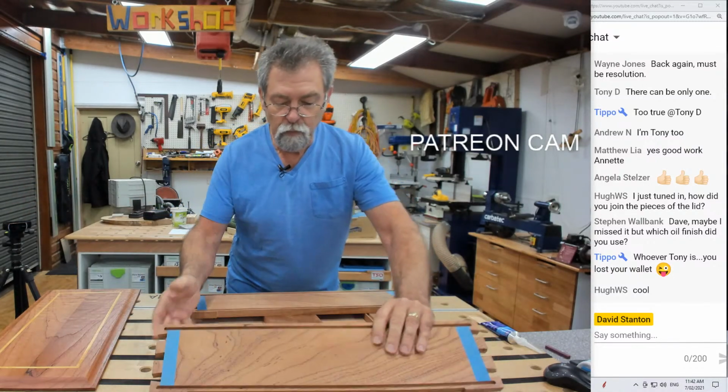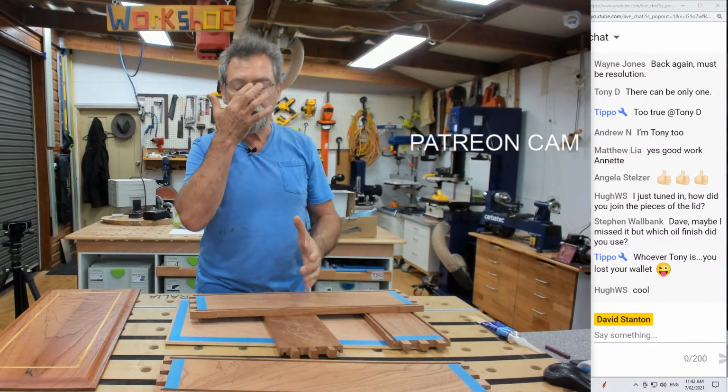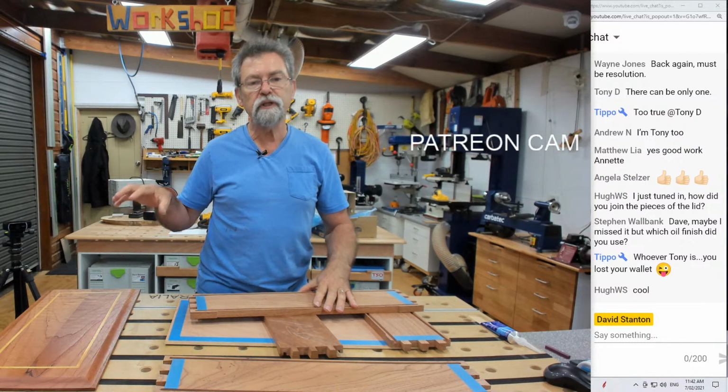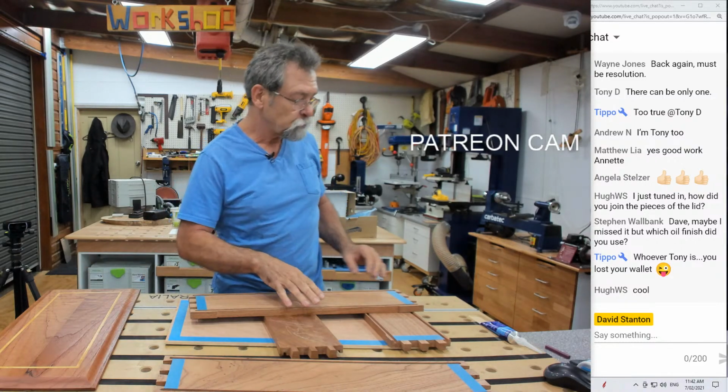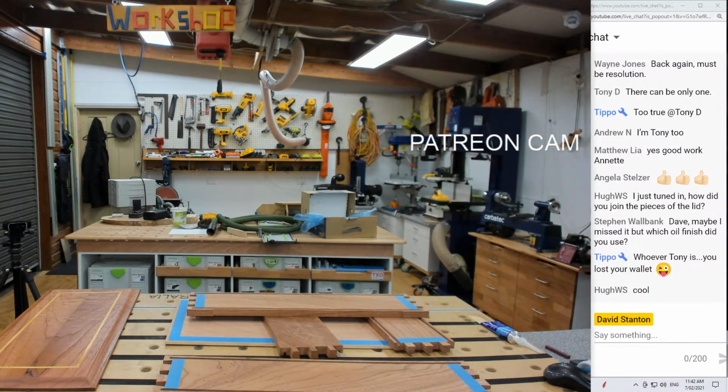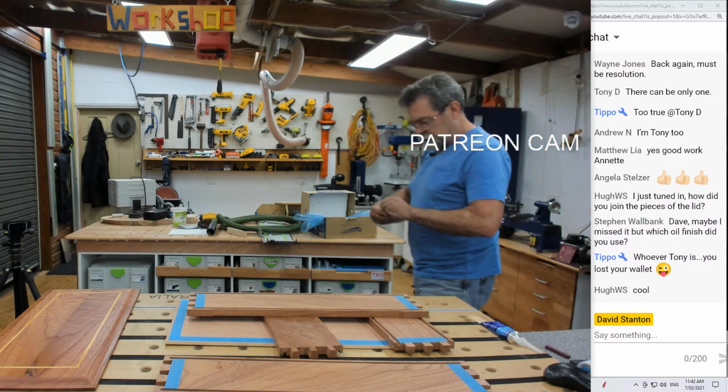Everything that I can't see once the thing's closed up, I've done tape on it, except for the lid, which isn't going to have glue. I'm going to do something else. All right, let me get the glue. I'm going to use the Type Bond 3. It's PVA glue I'm going to use.